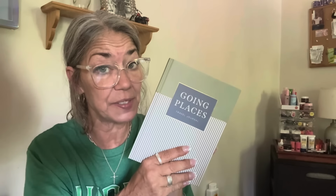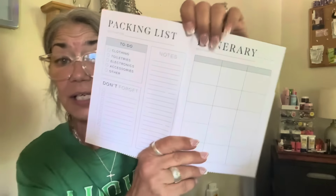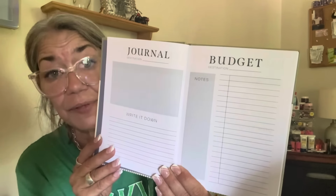You know, I found the Going Places Travel Journal. And I can't wait to put some big places in here, but I do travel state to state, and I would love to remember different things that maybe I didn't remember. It starts out with where you need to be, budget. You've got budget, and then notes, a little place, destination, your packing list, your itinerary, to-dos, don't forget. Love that. I love that.